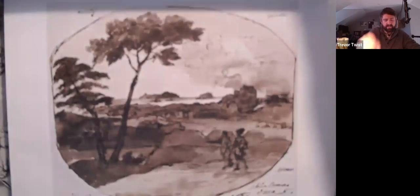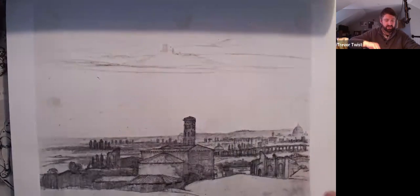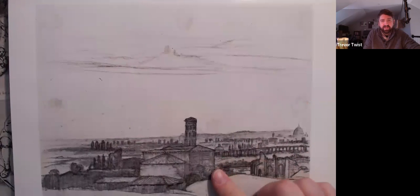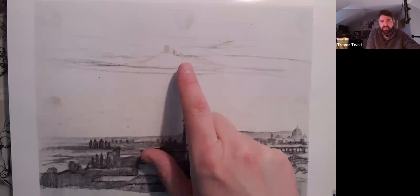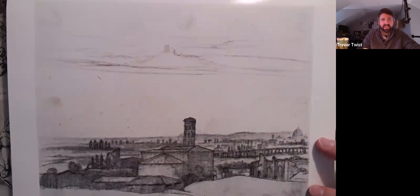These gray paper or the blue paper with the white chalk highlights, it's absolutely fascinating. Look at this one. This one is like two studies, a lower study and a distant study. But it feels like a city in the clouds.